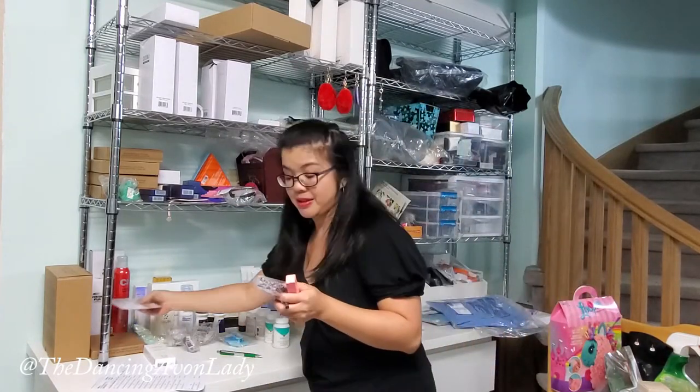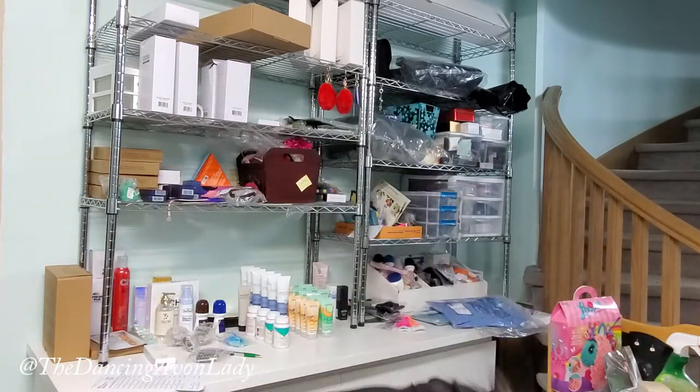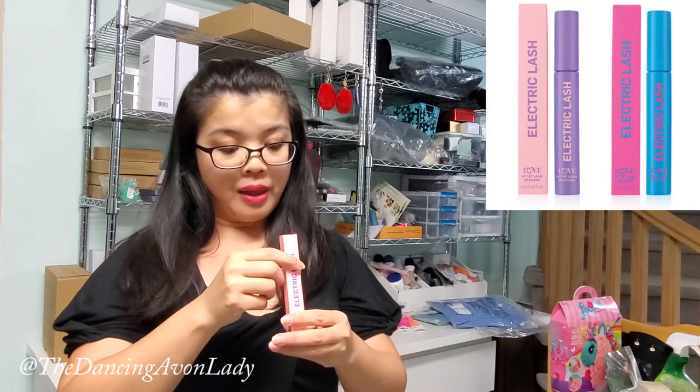Now, we're actually almost done, guys. Woohoo! Here is the Solutions Nourishing Face Mask. I tried this one out. It smells a little bit like honey to me. I really like this one. Hey, these are really cool shapes. These are very thin. It's a 3-prong hair clip set. Brow liners in dark brown, 2 of those. Electric Lash Mascara in Power Purple, which is the one that I got.